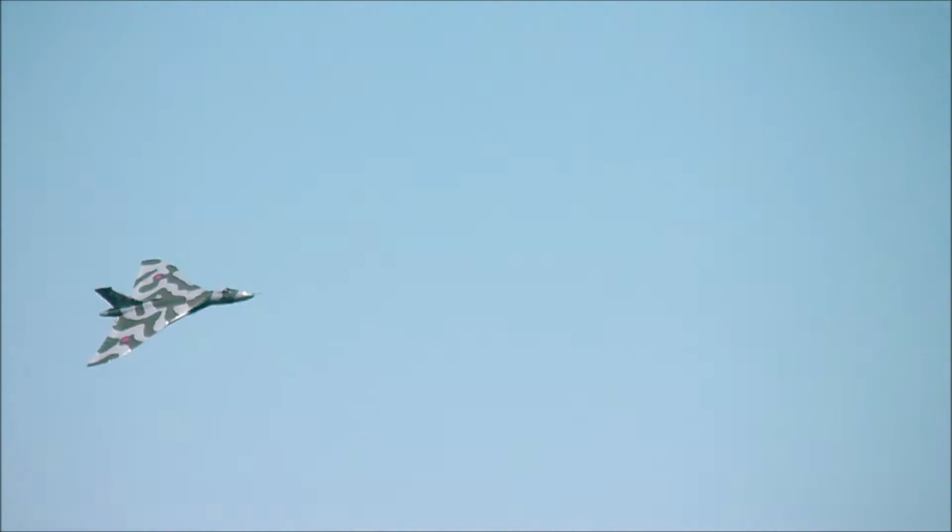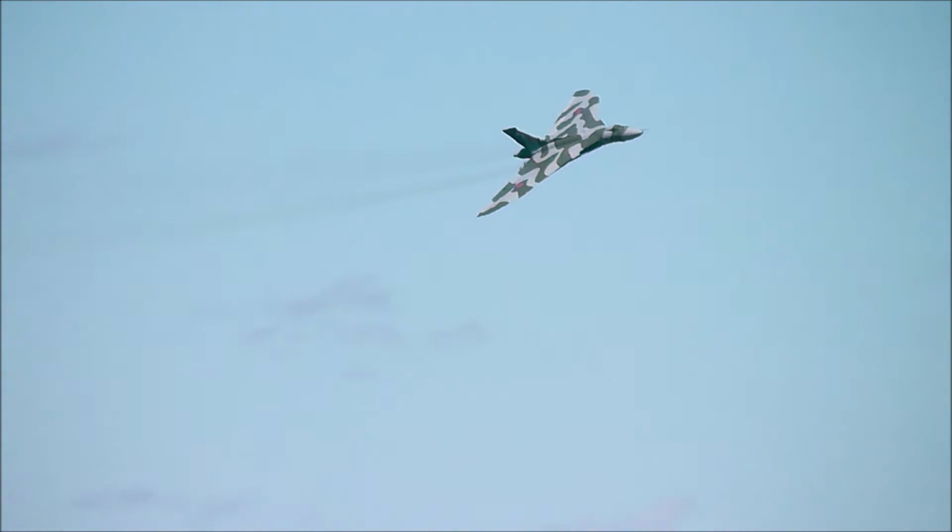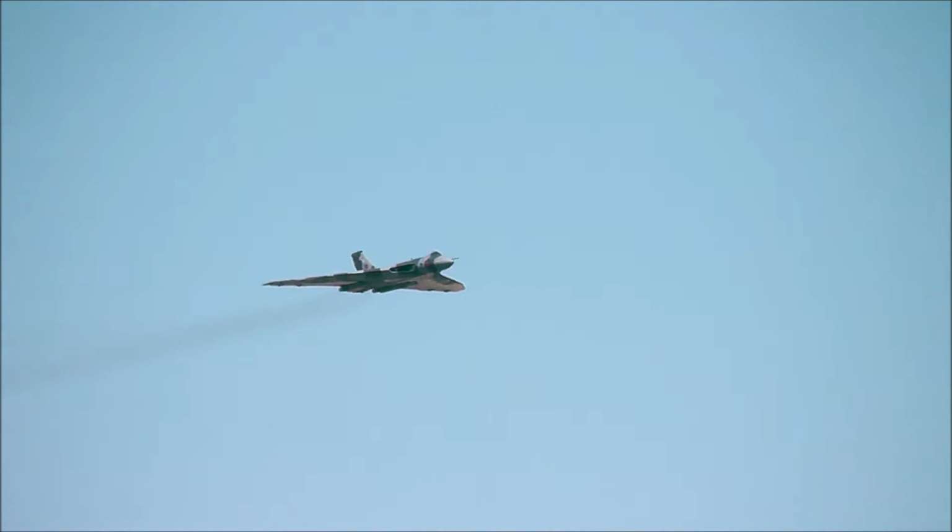So, here she is coming back in towards us on the B axis, coming back straight across the airfield, and she'll go up into a spiral climb.